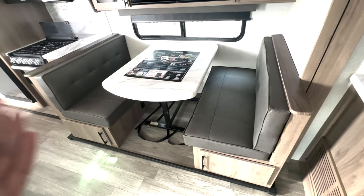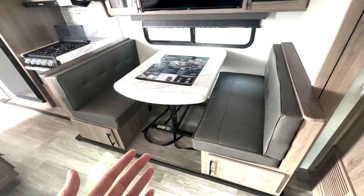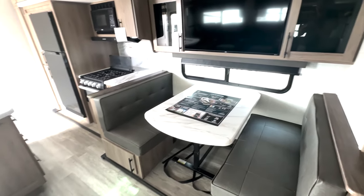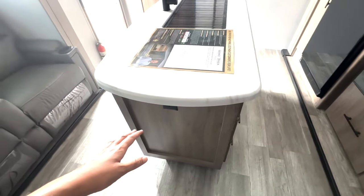And then you have your dinette right here. So you have the pop-up table. So that's really nice and convenient if you wanted to bring that table outside where you have your outdoor kitchen. You got your TV mounted right up top there. A couple of outlets on this side here if you needed to add an appliance.